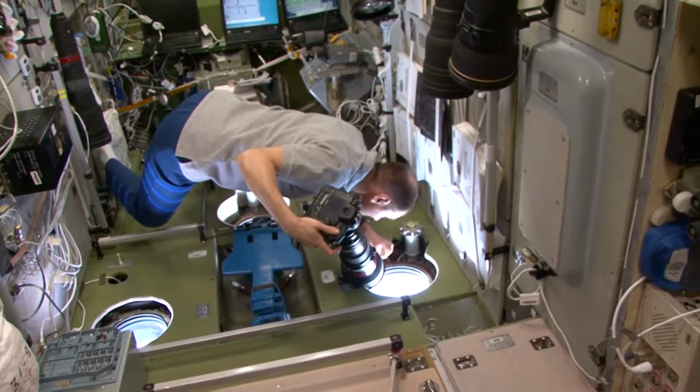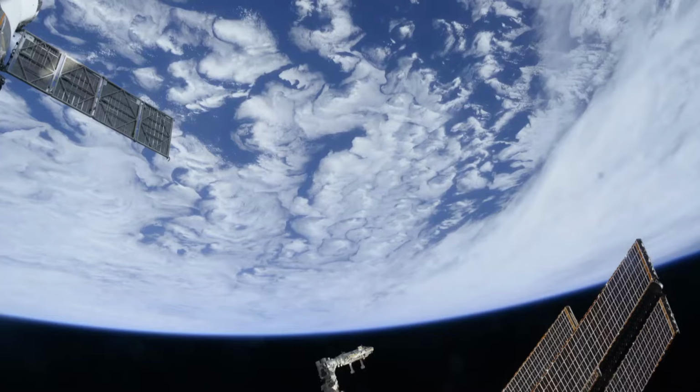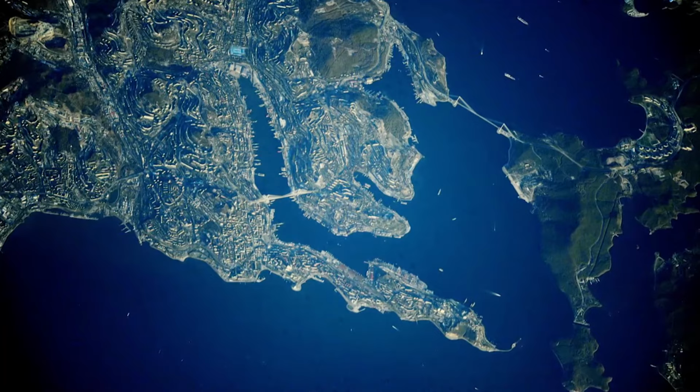It is the third time Sergei Volkov is on the space station. And during each flight, the Russian cosmonaut makes a lot of photos. The crew takes pictures of the Earth on a variety of occasions. But judging by the number of pictures of the cosmos, it is never boring.